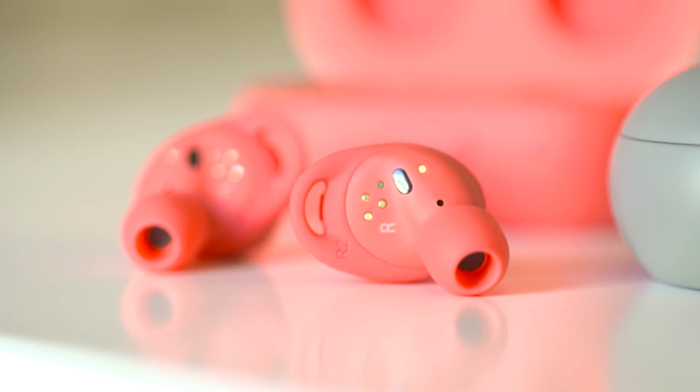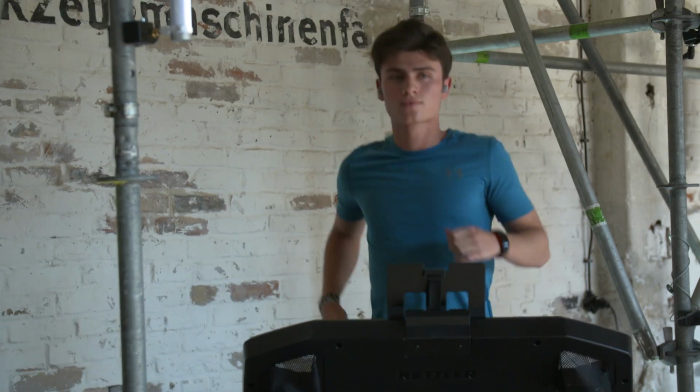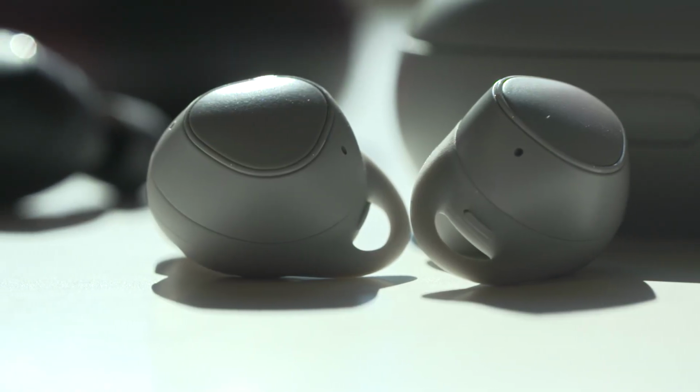Samsung also unveiled a new Gear Icon X 2018 edition. These are wireless earbuds that have been updated from last year's version. They're more resistant than before and now offer personal coaching versus just an audio guide that tells you when to start and stop your workout. This time it will tell you to run faster to improve your pace.